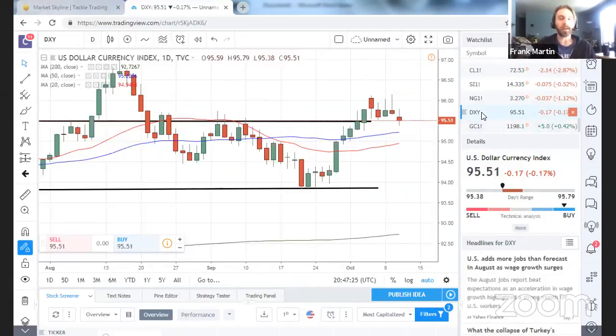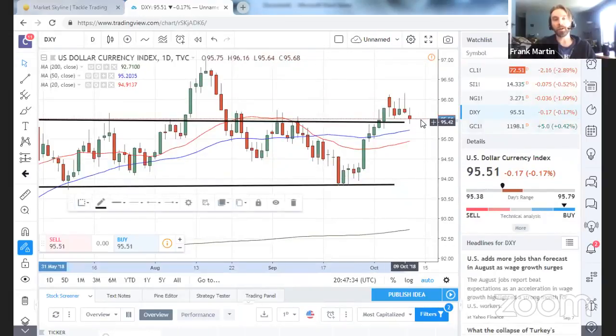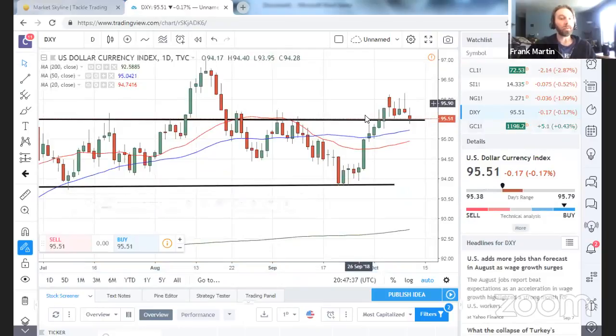Didn't really make any significant moves over in the dollar. I think we're kind of right there on the edge. I'll extend this line out a little bit now. We've been above that breakout point for long enough to do so. I think we're still kind of right on the edge of holding that breakout.